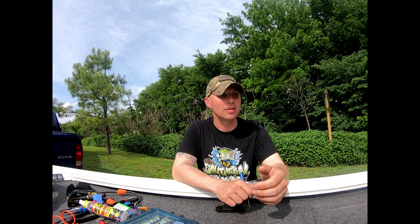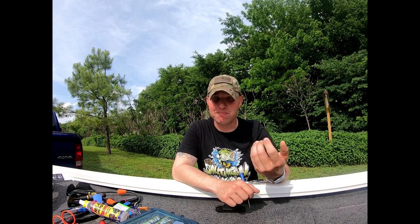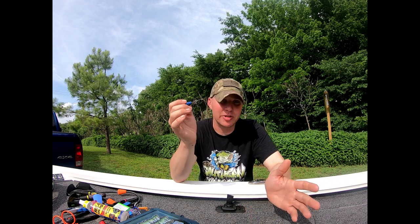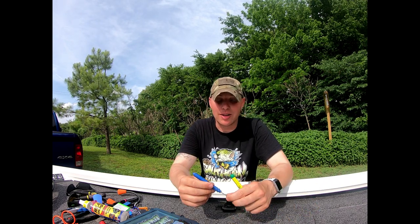But sometimes it can't be helped, and my fingers are not cutting it, and this little pick can grab it from anywhere on the reel. No issues whatsoever. So that is vital.